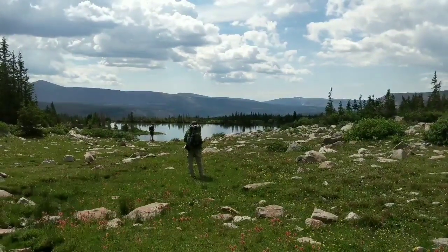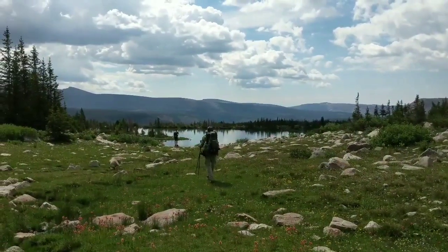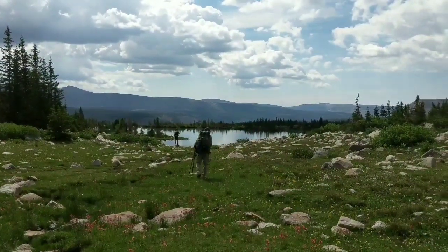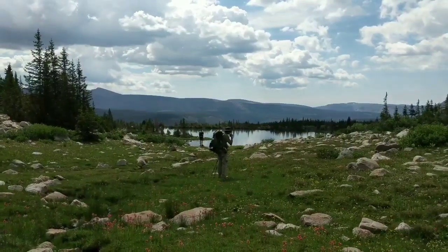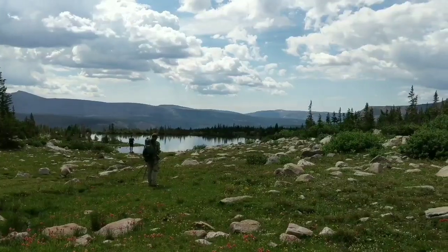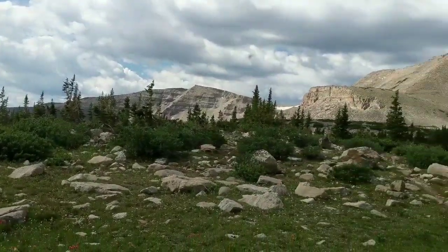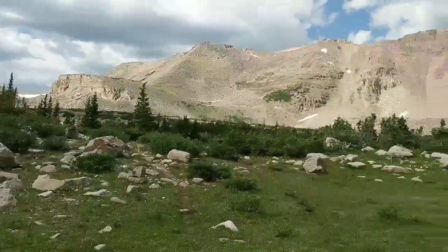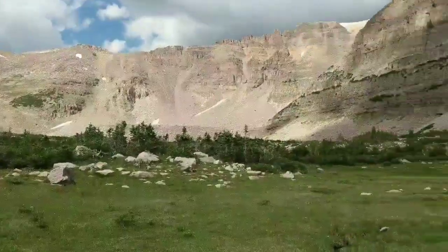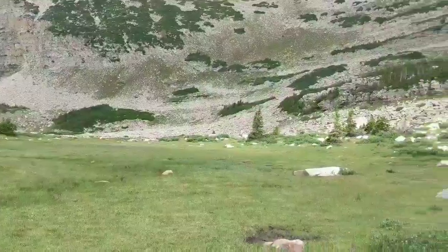So check this out, guys. We're out here hiking along this ridge, and we're just surrounded by mountains everywhere. It's just beautiful out here. We're just taking it all in right now, and this just kind of gives you an idea of the beauty of the world that we live in. It's a beautiful place.